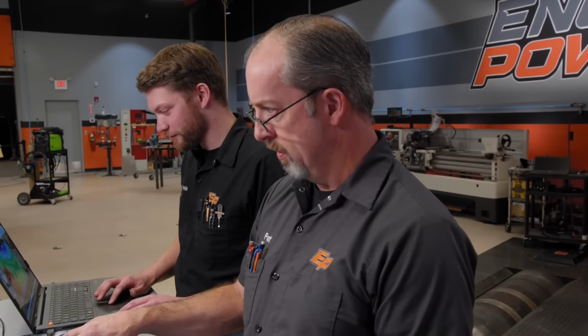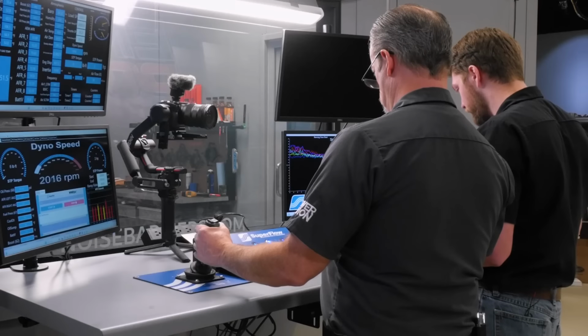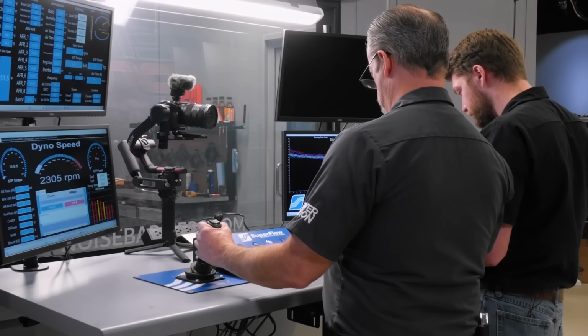We're gonna start out really nice and safe. Here we go. All right, go for it. Light it. Woo, look at that. There you go. Fires right up. For a first hit, it's actually pretty close.